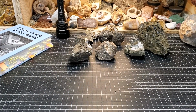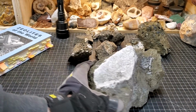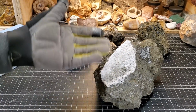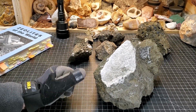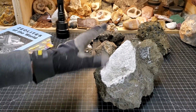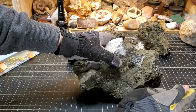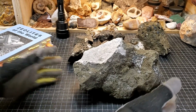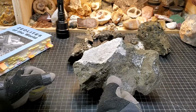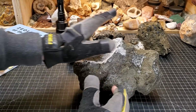So, finally, the big piece, the chunky guy. This piece of chabazite, that right there, it is a little weathered. So, having cleaned it all up, I'm like, yeah, it is cool. But what I might do is I might knock this back piece off and see how that goes, because it is a little bit of a chunky piece of basalt. So, that's where we stand with it.